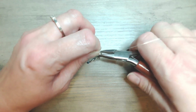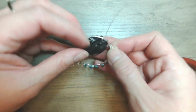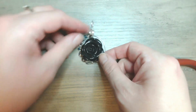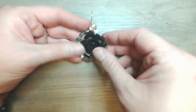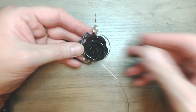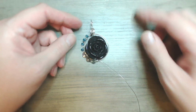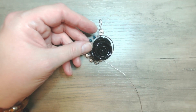Just concentrating for a moment so that I don't squash anything I don't need to be squashing, and then you can flip that bead back over. And then you've got a bead in your design which will actually spin if you want it to. If you make the halo slightly smaller, then you can have that sitting down. As I said, I will add the other beads from the box onto this and complete it later on.